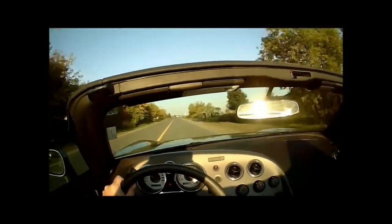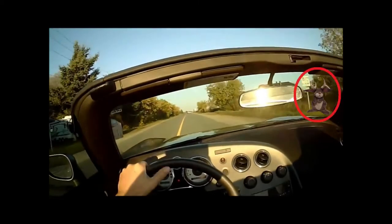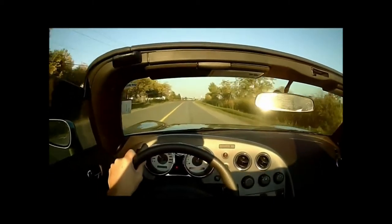Hey, wait! What was that? Holy crap, another jackalope sighting! Run.